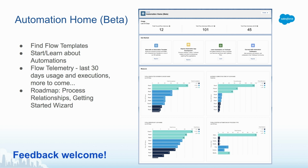We actually have some roadmap items for it as well. We want to be able to do better process analysis, so introducing things like the ability to have process relationships. How many of these processes key off a particular object trigger? Which ones are they? What's the relationship between two different processes that call each other? Things like that. We want to give you the ability to actually see more of what's going on in your org when it comes to processes, and so we want to introduce that as part of our Automation Home.